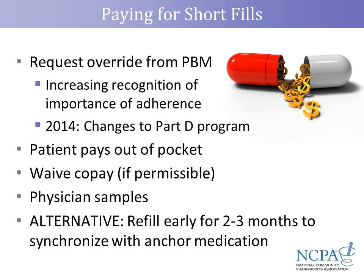So paying for short fills. This is probably the most challenging part about the synchronization process. Some plans will authorize short fills if you call and request an override. Other payers may not, so the out-of-pocket cost may fall on the patient. I know that sounds kind of daunting right now, but actually what we found, like I said, we have about 1,400 pharmacies that are doing this nationwide.